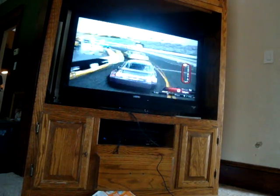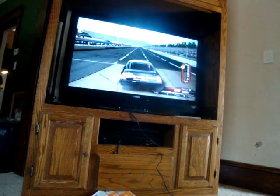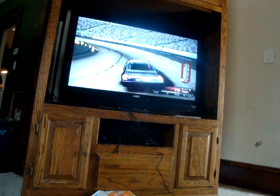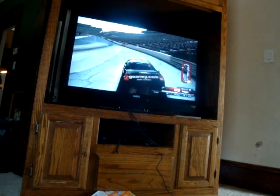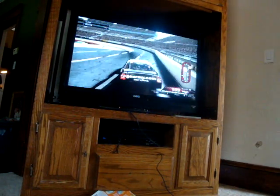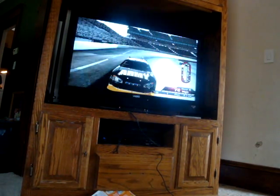There's me. I'm number 8. And now I'm gonna go out on the track and do a couple practice laps. Whoops, I just hit the wall because I'm not good at short tracks. The best short track I am good at is Bristol. Pretty good track to, you know, watch a race.